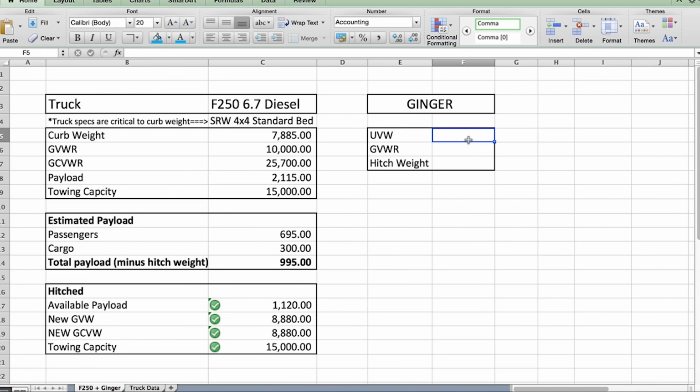Now let's plug in the numbers to Ginger, and if you're new around here, that's our 28-foot travel trailer. So the unloaded vehicle weight of Ginger is 6,400 pounds, and the gross weight of Ginger, the maximum rating, is 10,900 pounds, and the hitch weight is 1,400. So this hitch weight of 1,400 pounds gets added to the payload of who's in the truck and what's in the bed, and that gets deducted from the available payload, which is 2,115. So we can see now that we're over our available payload by 280 pounds, and we're over our gross vehicle weight rating by 280 pounds.